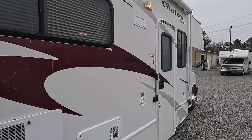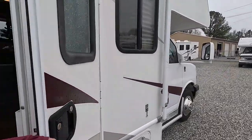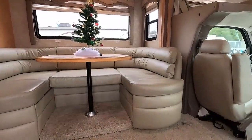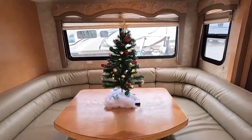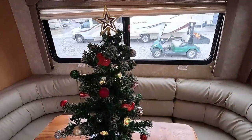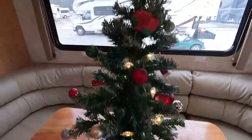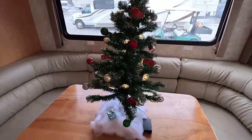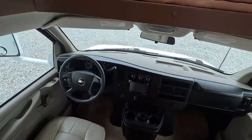Let's look inside. Got a manual awning. And as we step inside, hey, I like that tree. My wife and my daughter made that for me to kind of put in my videos, make them a little more festive. Got some little camper lights, so I appreciate them doing that. So thank you, Crystal and them. I love y'all very much. Makes a good prop for this time of year, doesn't it?